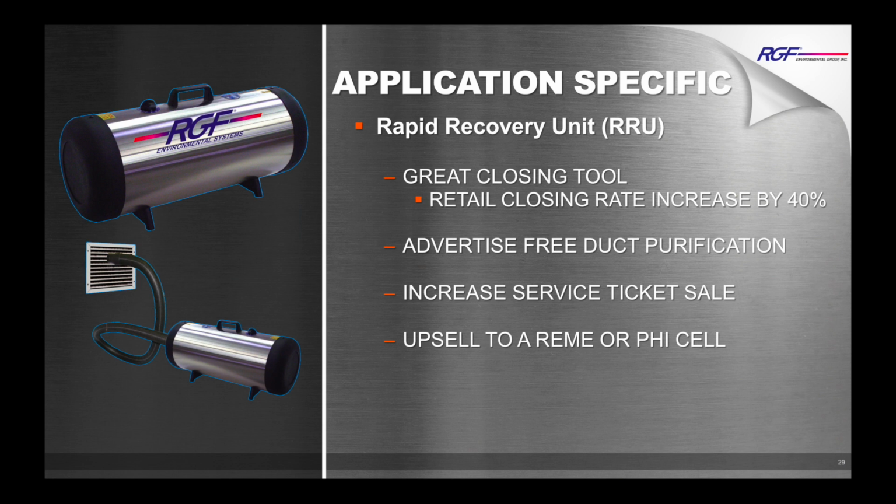The rapid recovery, this is a great tool. This is kind of the test drive the vehicle. We've got a lot of contractors that use duct purifications during maintenance calls or installations where they will show the before and after. If a home had any kind of musty smell, we're going to bring that down to a neutral smell. At the end of the day, this is a great remediation product.